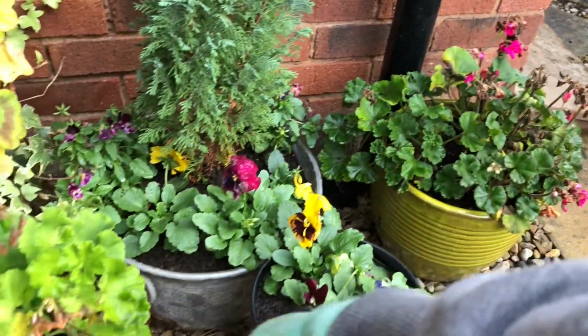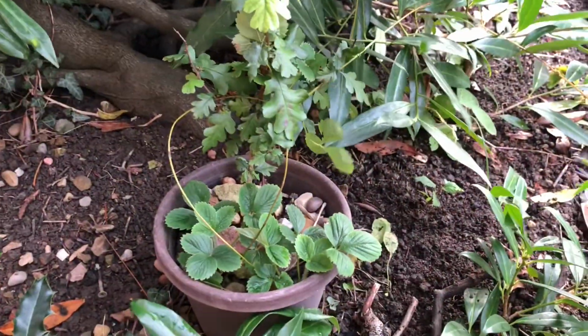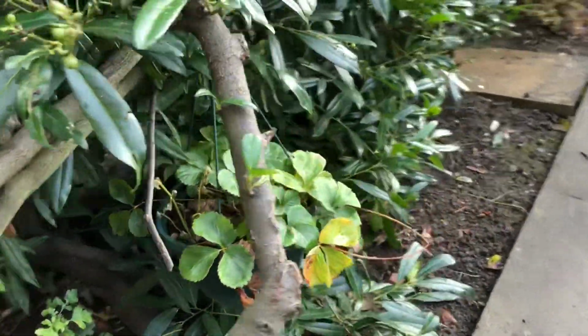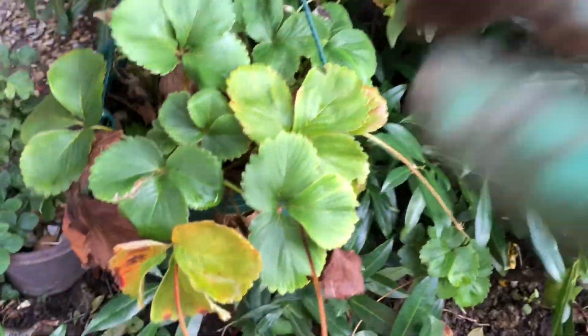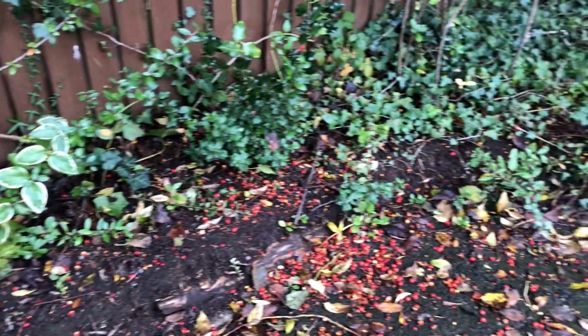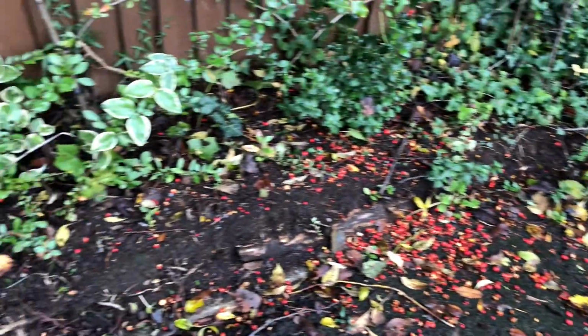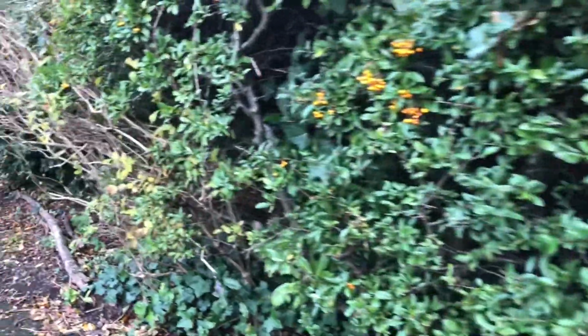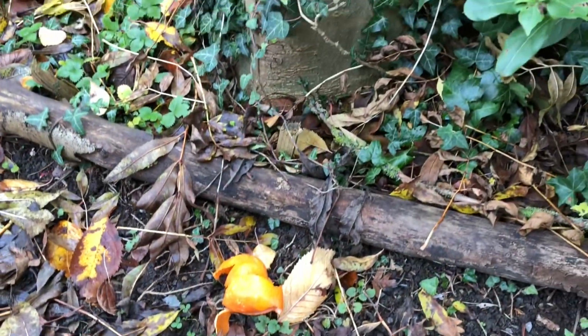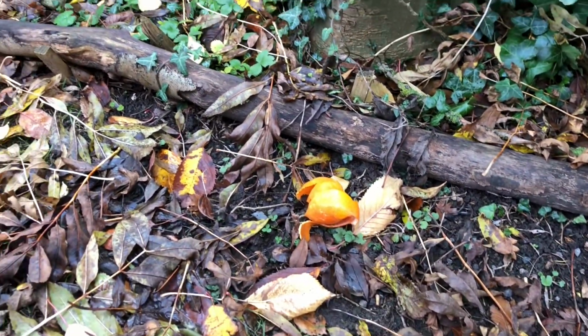These are my neighbours. I've got a strawberry plant that's rooted itself in there. I'll cut those dead leaves off that as well. Look at the core of these berries. This is where I saw that mouse. No sign of it today. What's that? That's orange there. Orange peel. Wonder where that came from.